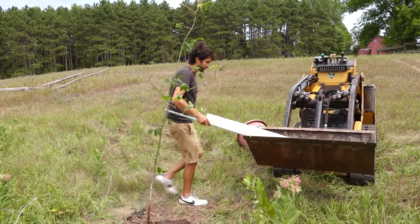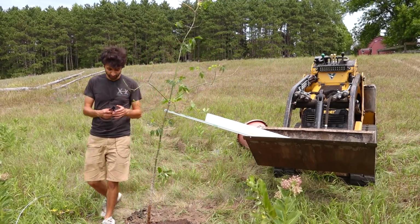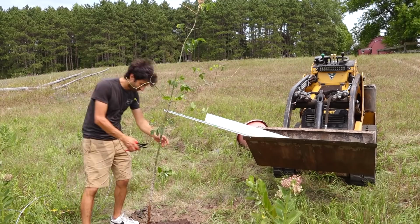So this tree is going to get this grow tube, which will protect it from deer and help it to grow straight. So I'm going to drop some of these lower limbs.